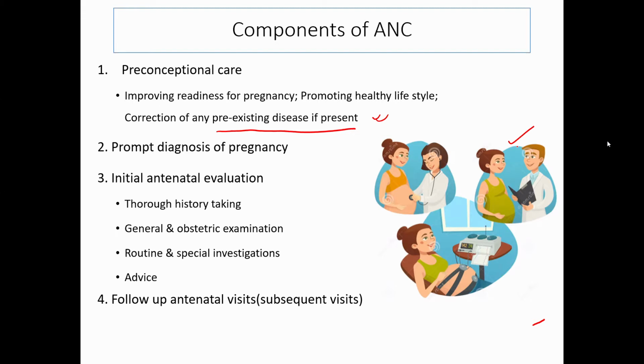Is her cycle regular or not? Any issue during the cycle, any clots, excessive bleeding, painful menses? All those things you ask, and the obstetric history. Is this her first pregnancy, or what about the past pregnancies? Everything you need to ask in detail. Was she using any contraception? Those things we will discuss in the tutorial as well. So detailed history and examination we have to take.